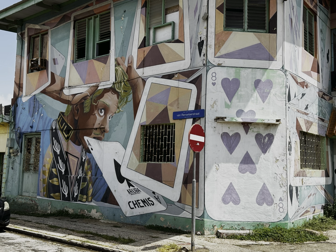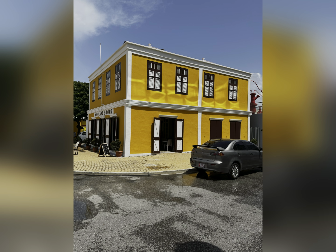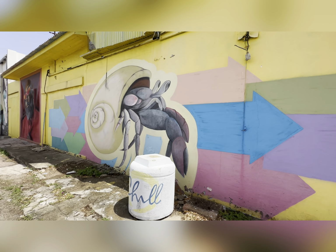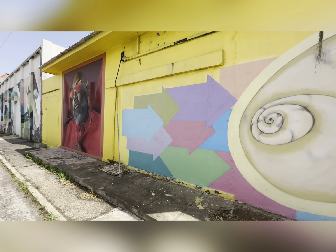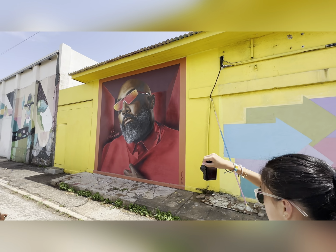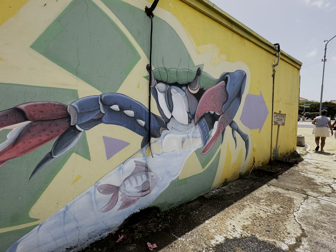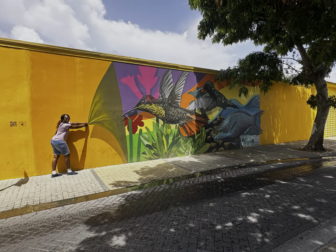San Nicolas is a town that is thriving on the art scene, and they have a huge art fair coming up in September. Here I am showing my new artwork. Isn't it beautiful?